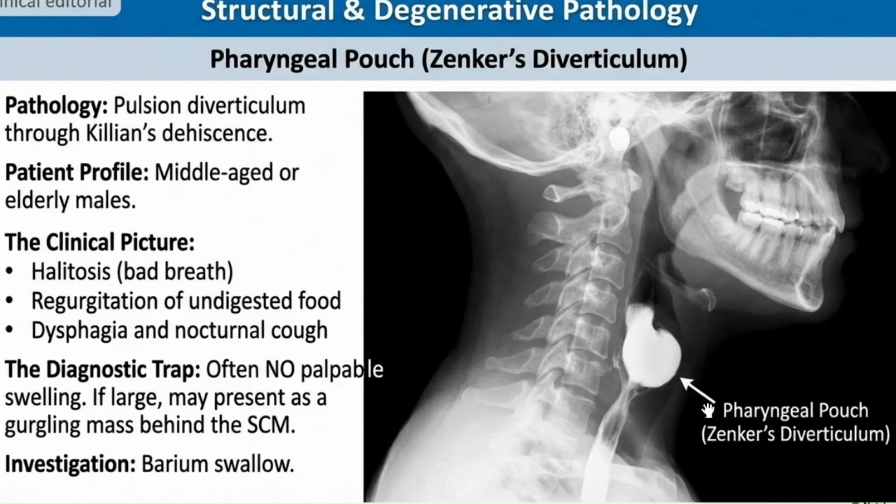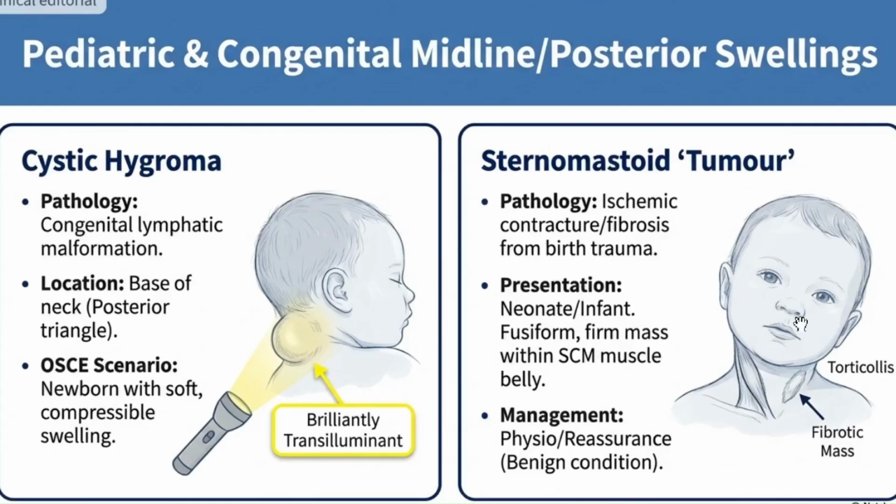The patient eats dinner, goes to sleep, lies flat, and gravity just empties the pouch. They wake up choking. And can you feel it? Is there a lump? Sometimes. If it's full, you might feel a mass behind the muscle, and the text uses a phrase that just makes my skin crawl a bit. Yeah. A gurgling mass. Oh, that is vivid. If you press on it, it gurgles. That's practically diagnostic right there.